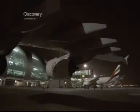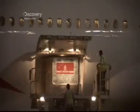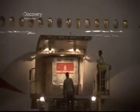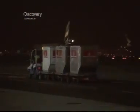5 a.m. Dubai Airport. The overnight from London Heathrow has just finished unloading its passengers. In less than an hour, this plane has to be clean, fully stocked and ready to fly. It's time to go to work.